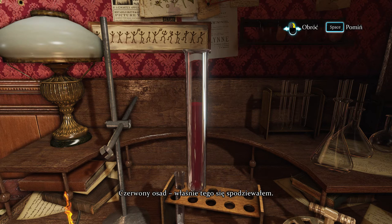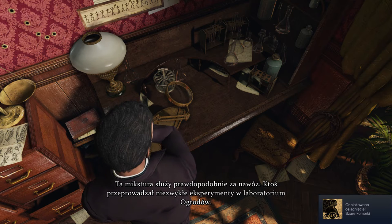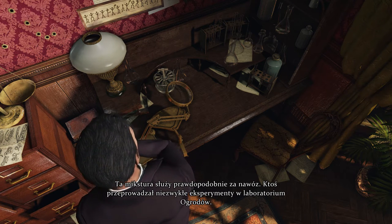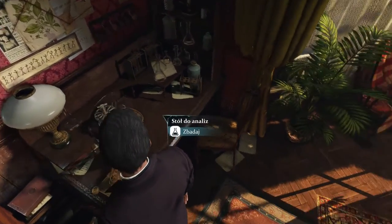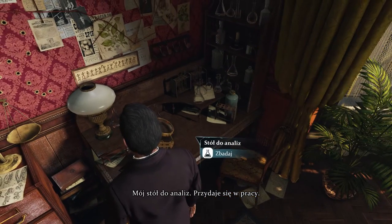Red sediment, just as I suspected. This liquid is of organic origin. It contains some alkaloid. Most likely it is unstable, and that is why there is a quantity of gold dust to prevent contamination. This mixture is probably a fertilizer. Someone was carrying out unusual experiments in the garden's laboratory. My analysis table. It is useful for my work.